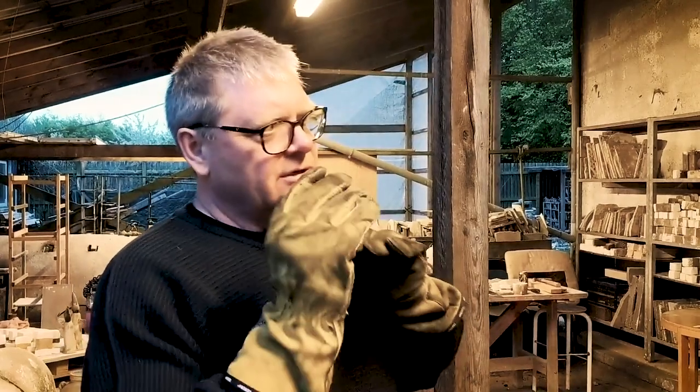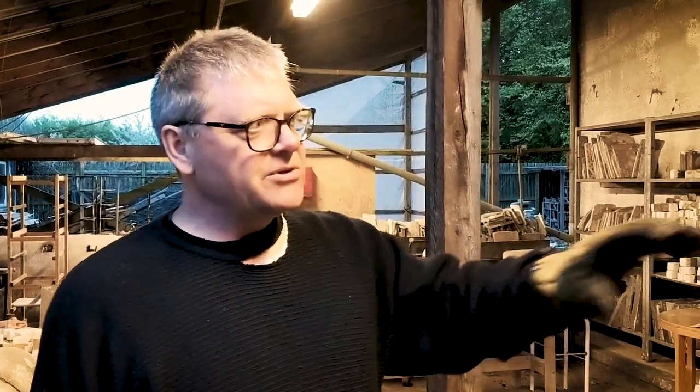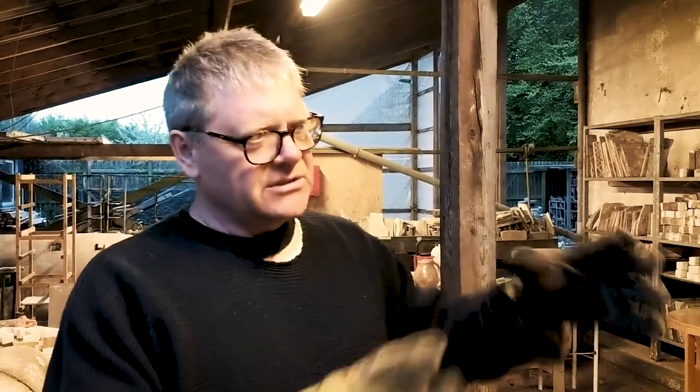And then we have to push soda vapors into the kiln that will sit on the pots, and they will glaze from the soda we spray into the kiln. But right now we're just nice and easy raising the temperature. It's now 9 o'clock, evening, so we have 12 hours to go before we reach 1100, 300 degrees from now.